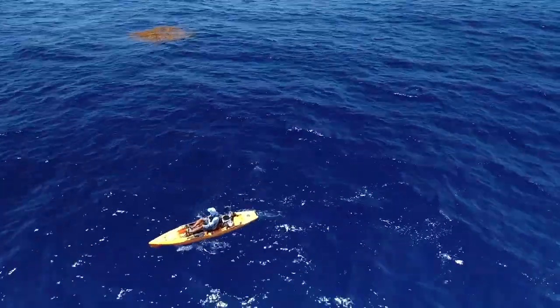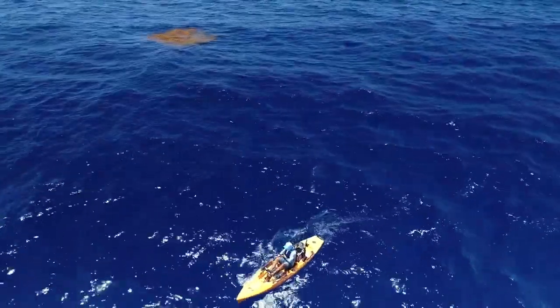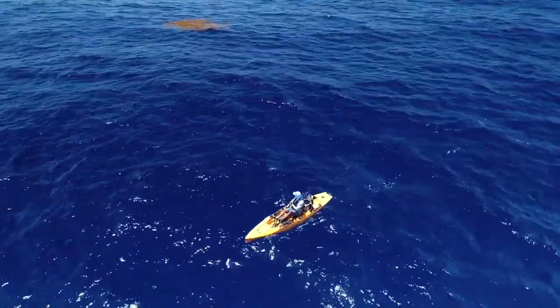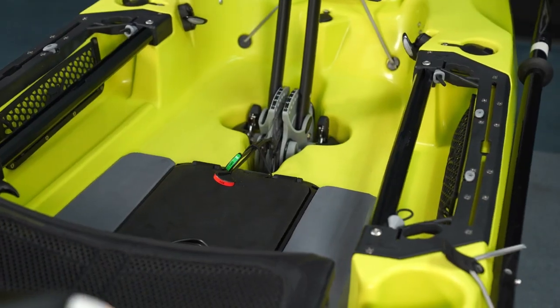My favorite feature about the Outback steering system is the dual steering handles. And depending on if you're casting with your left or right hand, your other hand is always going to be free to control your kayak.